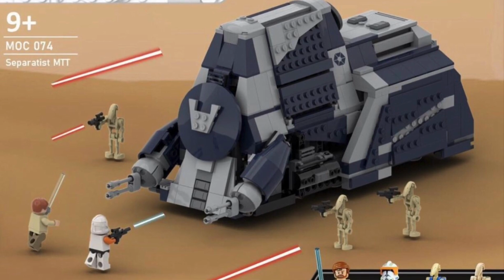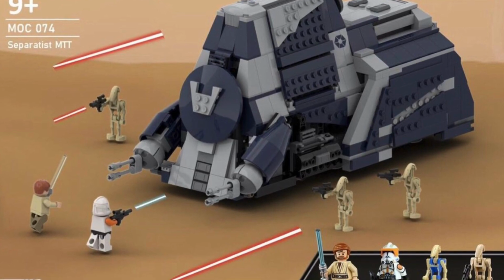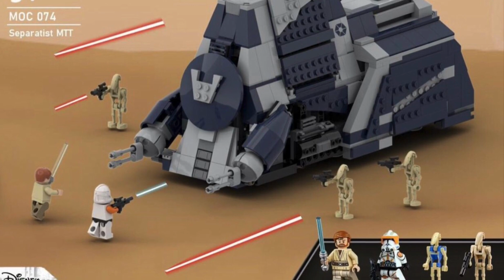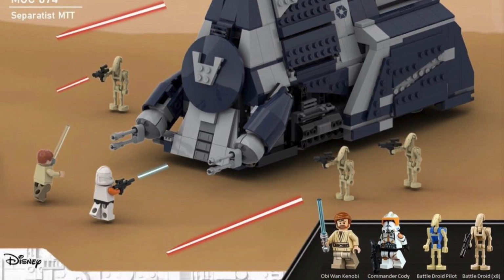In this case, they never actually made this set ever, so no excuse here, I guess, to not make this. And the brown MTTs are unique and cool and obviously kind of an iconic part of Episode 1, but they're kind of lame, and you know what, why not spice things up a little by doing a Clone Wars blue-colored MTT to release in the future?